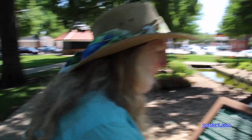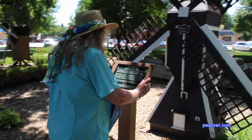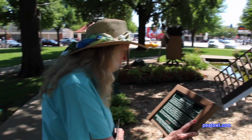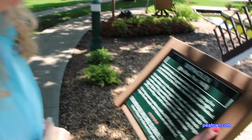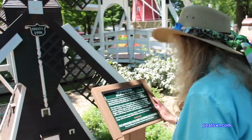Here's another one. Good, tell us about it. This is called the Windmolen, or hollow post mill. The Windmolen developed during the 15th century. It's a graceful mill found in great numbers in the polder regions of Zuid-Holland, West Utrecht, Noord-Brabant, and Friesland. The Windmolen is the oldest drainage mill and evolved from the post molen.